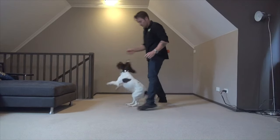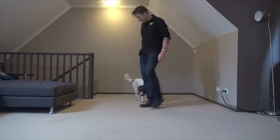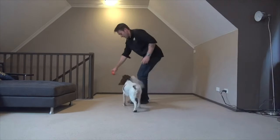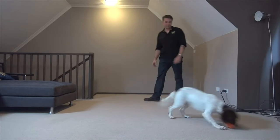Slowly, we phase out the lure and begin rewarding with a toy. Yes. Big. Yes. Good girl. Tip. Big. Yes. As you can see, this is another great trick to teach your puppy as it enables you to manage the circumstances under which we allow people to engage with the puppy. We always want to reward behaviours that are desirable and not just deliver rewards for nothing or potentially something undesirable.